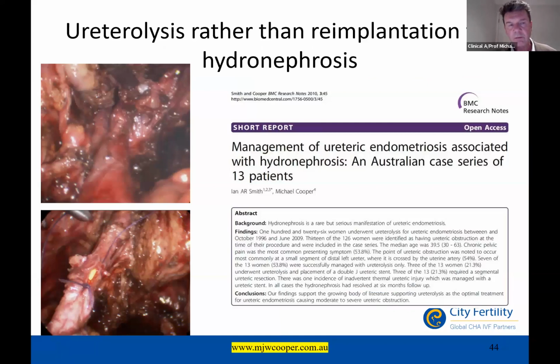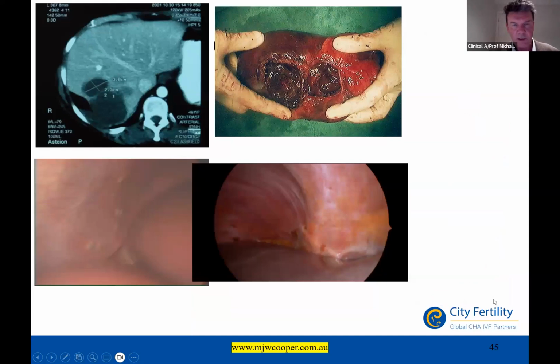Most of these people don't need to be reimplanted. The area that's sort of strictured almost invariably is at the level of the uterine artery. And if you can excise that area, even if you need to sacrifice the uterine artery, you can release the obstruction and they don't need a reimplant. They might need a stent, but usually that's about it.